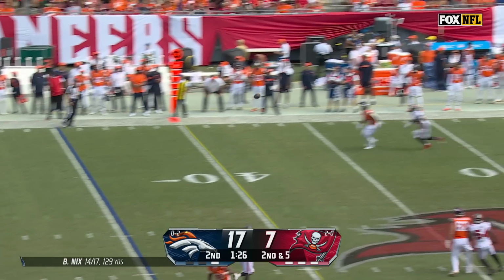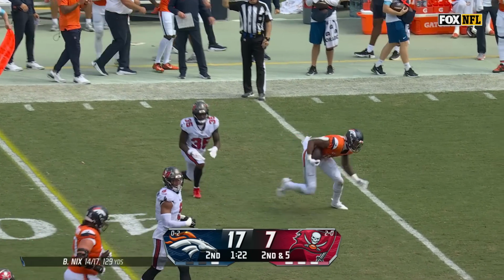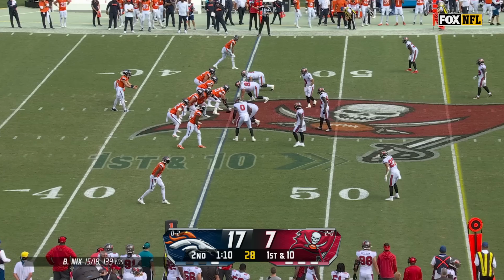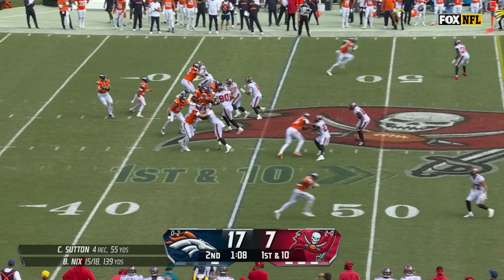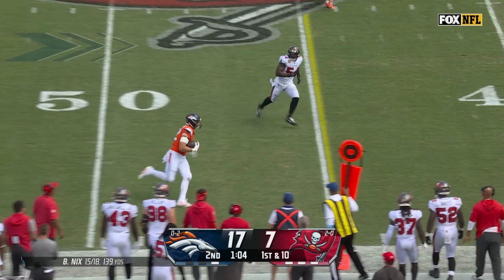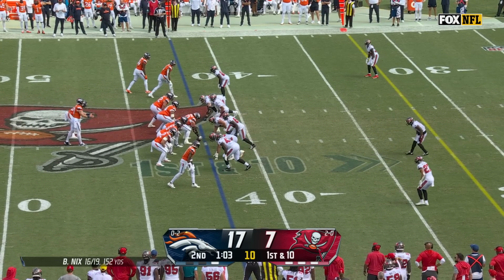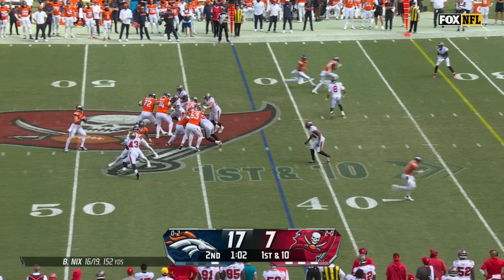Nix. Same pattern, different side of the field to Cortland Sutton and a gain of 10. You're right at 1 minute. You're going to give him what he can come back to. He's 16 out of 19 with this completion. First down 10. Ball at the 42-yard line.